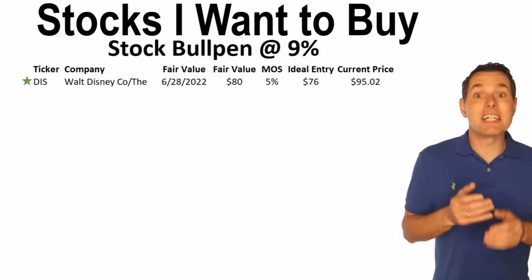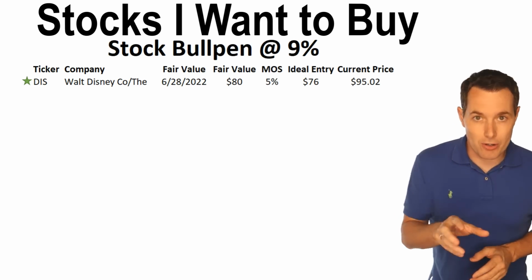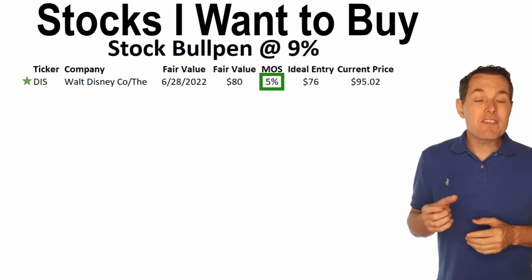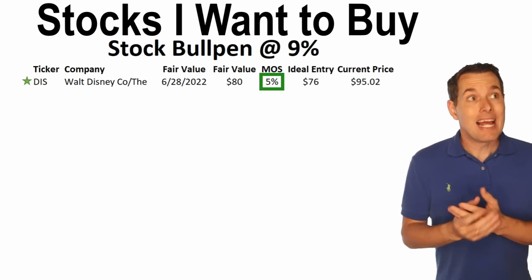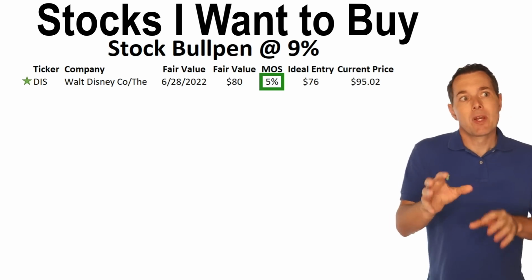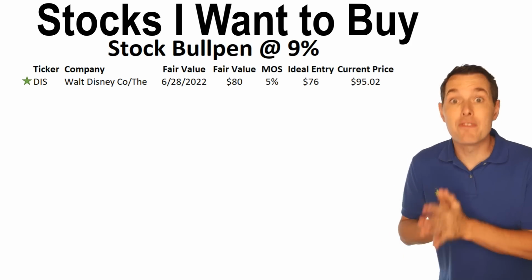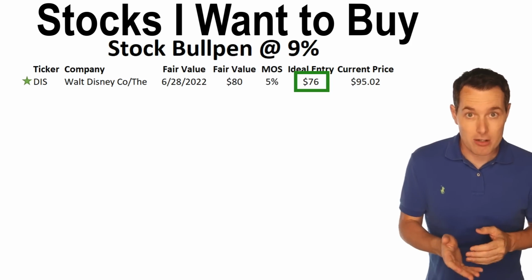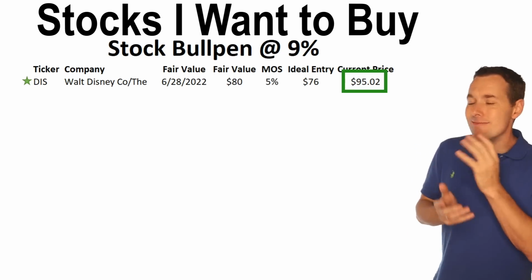The first stock we've got is Disney. Using a 9% required rate of return, I got a fair value of about $80 per share. I have a smaller margin of safety for a stock like Disney because the business has a fairly wide moat, and I think their brand is well protected, despite what appear to be some near-term headwinds for the company. So when we adjust our fair value for our margin of safety, we get an ideal entry price of $76 per share. Right now, the stock is trading up in the mid-90s, so it appears that right now, Disney is slightly overpriced.